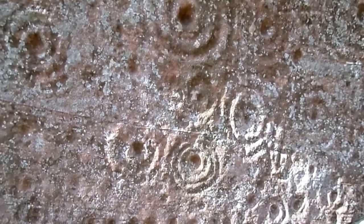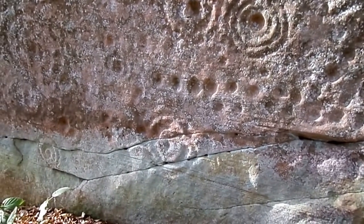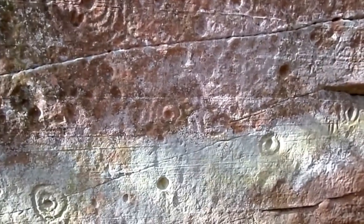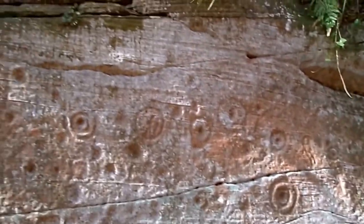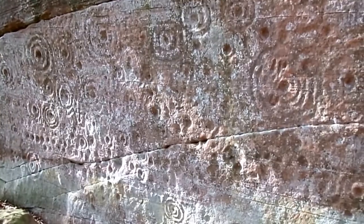Obviously we're looking at belief here in the anima locus, that is the belief that objects that were not living did have significance. Here's multiple cups. It's also been recognized that the natural fissures and marks, grooves, cups within the rock may have been seen by the people who created these as being made by the gods. And what they were doing is replicating that for some form of maybe religious purpose.